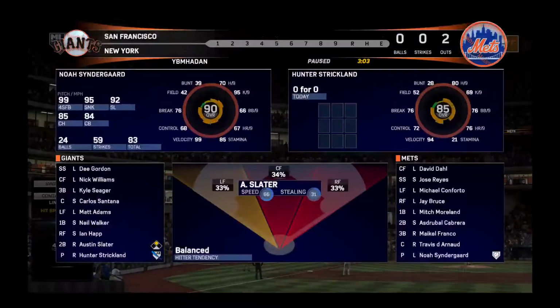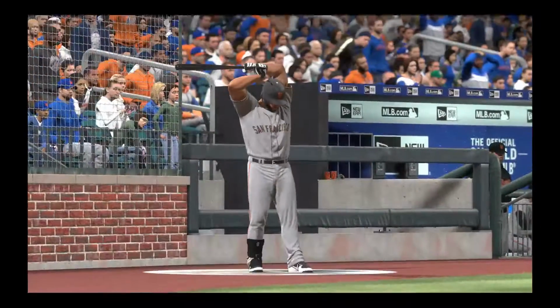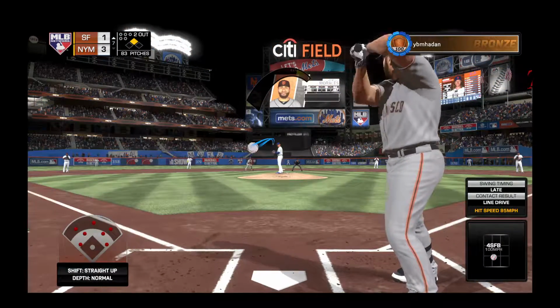Standing in, Hunter Strickland. He's newly entered into the ball game, so this will be his first. Kendrys Morales will come on to pinch hit here in a big spot.